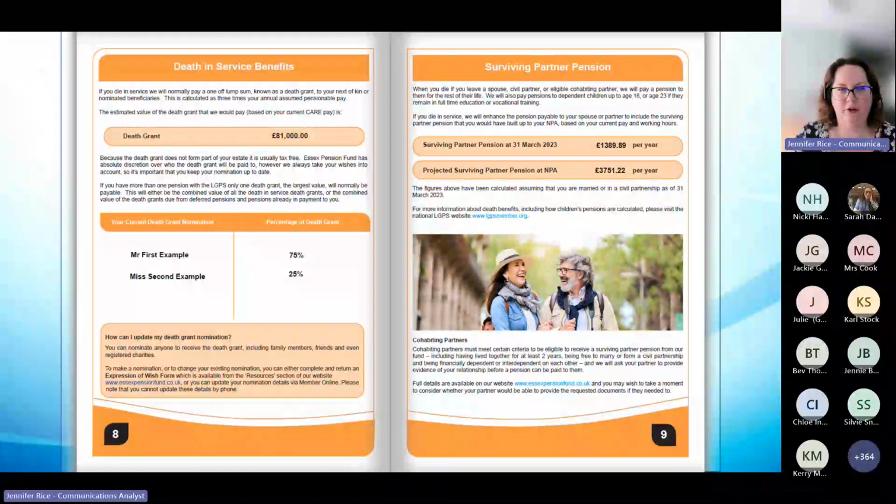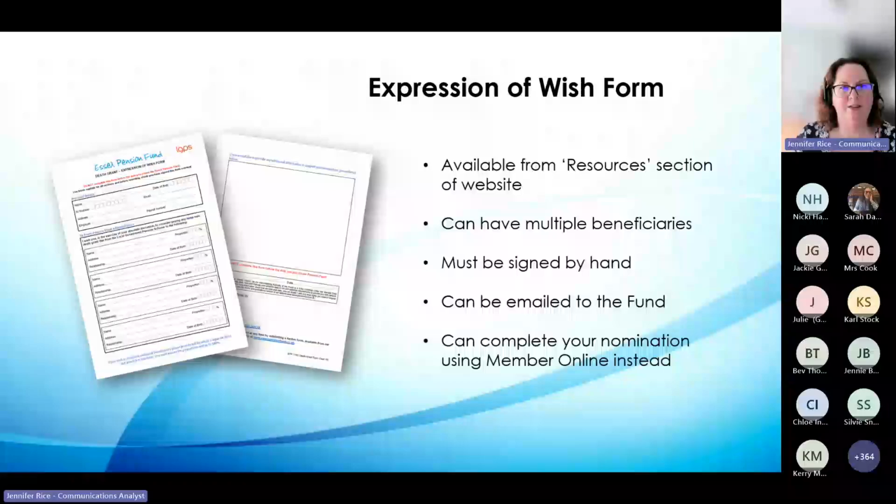So there's 2 ways. The most common way will be the expression of wish form. So you can get that from the resources section of our website, and you just complete it and return it to the pension fund. It must be signed by hand, but you can email the scanned copy or a clear photo of each side of the form to the fund so we can update your record.